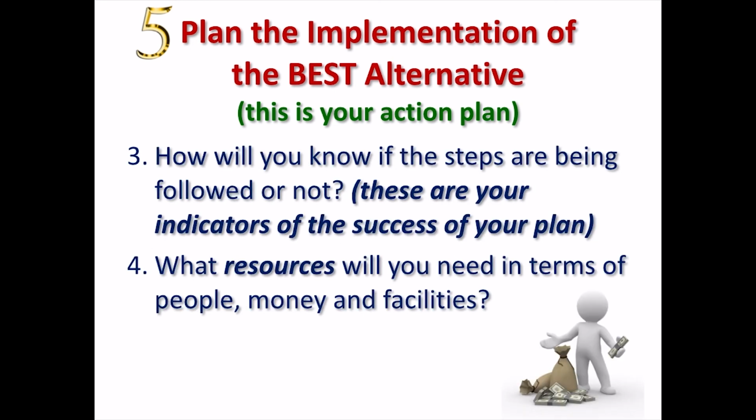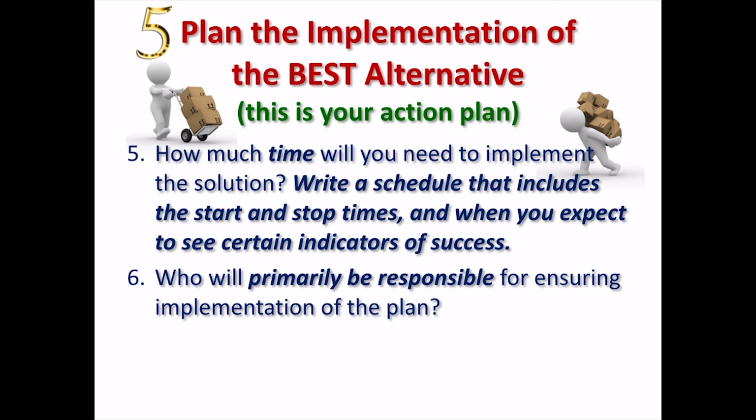Third, how will you know if the steps are being followed or not? These are your indicators of success of your plan. Fourth, what resources will you need in terms of people, money, and facilities? Fifth, how much time will you need to implement the solution? Write a schedule that includes the start and stop times and when you expect to see certain indicators of success.